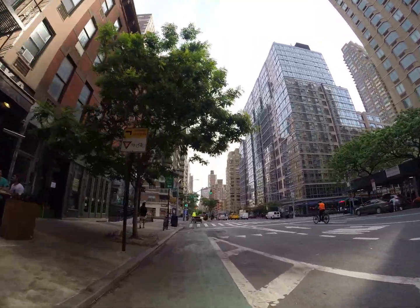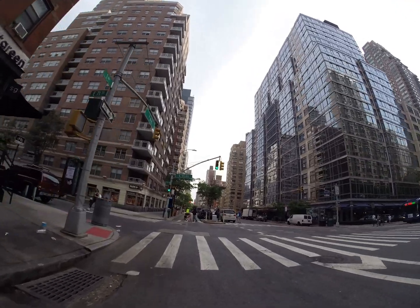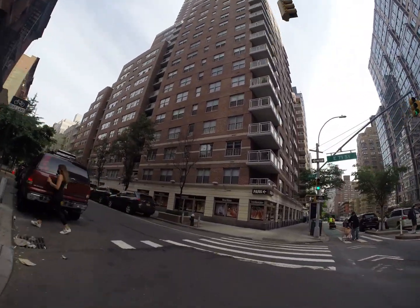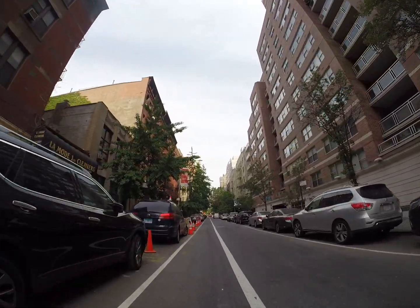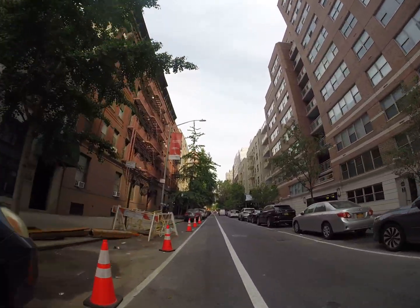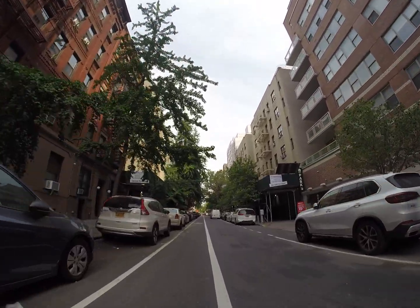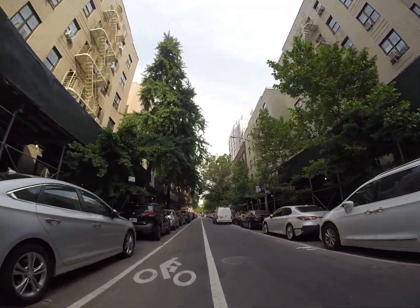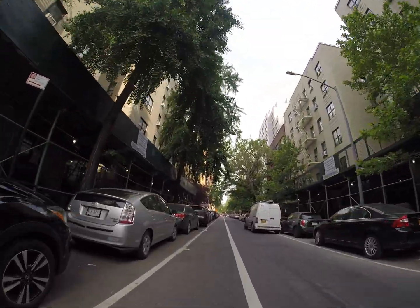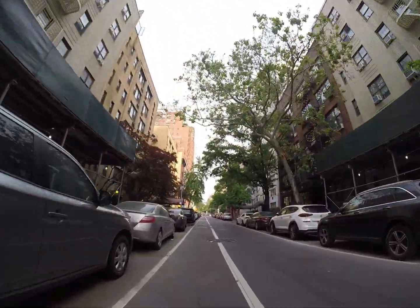We're gonna make a left turn here onto East 71st Street to go westbound. 71st is much like 70th. It has just a painted bike lane, totally not protected at all. And like I said, the main purpose it serves is to tell cyclists that this is the street you should be using. But that's really all there is to that.